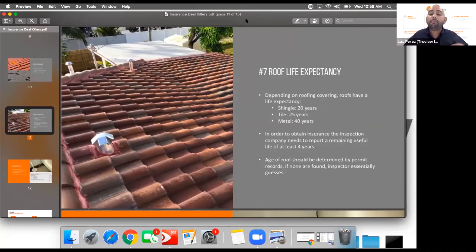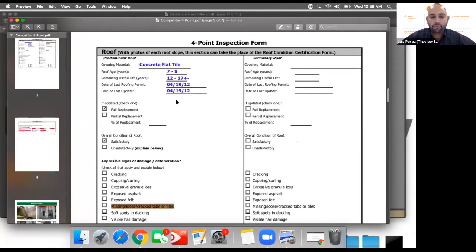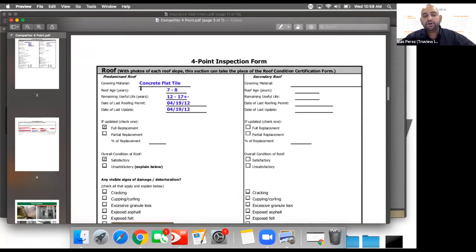And that's where a lot of problems occur, because the home inspector would go to the roof section of the inspection report, and then under covering material, he'll put what it is: roof age, unknown; remaining useful life, he'll put maybe, let's say 4 years, 5 years; date of last permit, unknown; date of last update, unknown. And listen, if there's anything on the 4-point that says unknown, the chances of your clients getting insurance is going to be unknown.